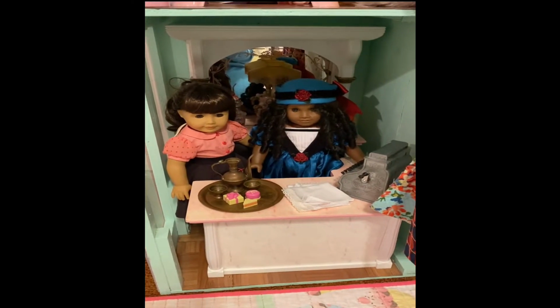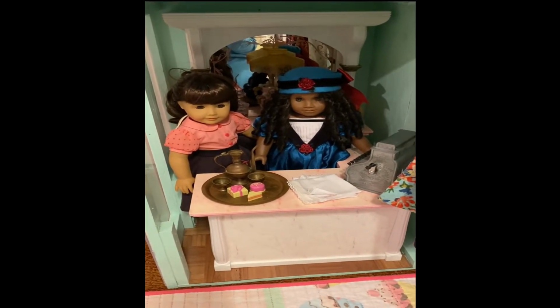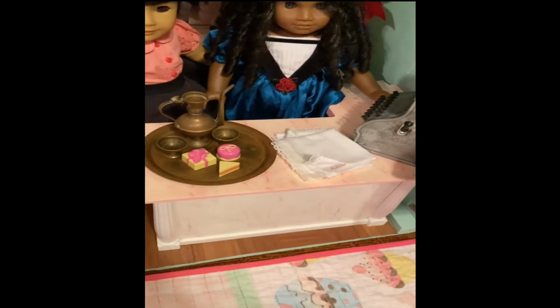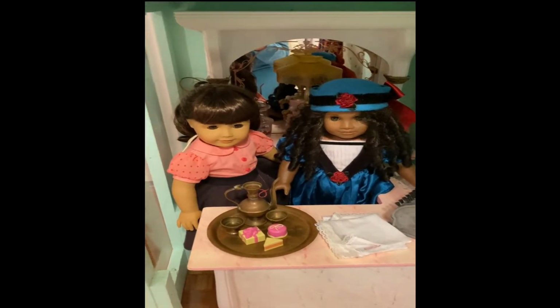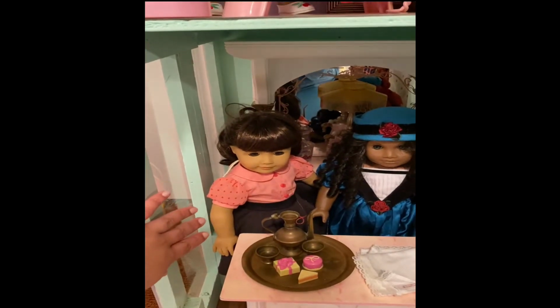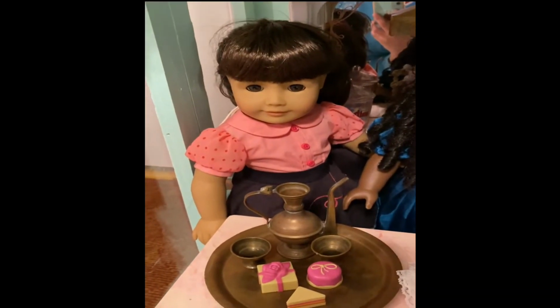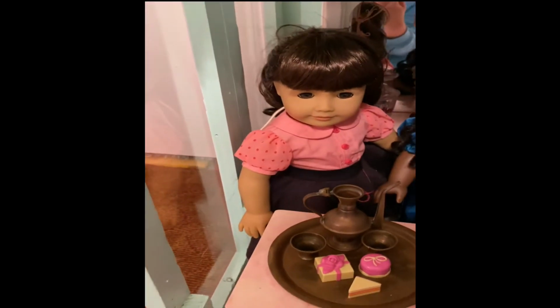It's Samantha's ice cream parlor that came out during, I think, the 2016 release. I think that's when this came out. And I got this from the store. My mom bought this for me as like a late birthday present. And she also got me Samantha and the parasol that you saw earlier, and this outfit that she's wearing, which is Mary Ellen's poodle skirt dress.